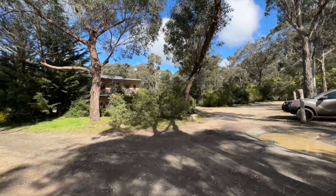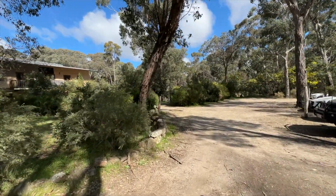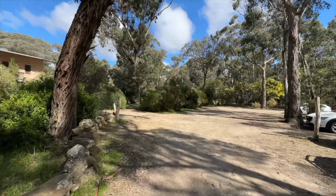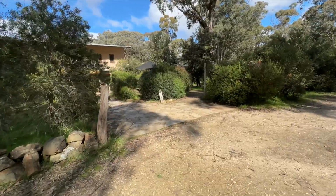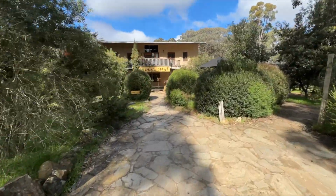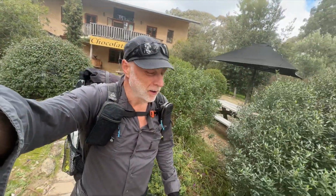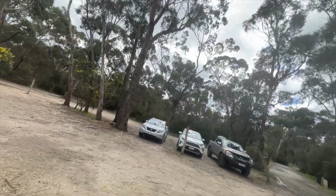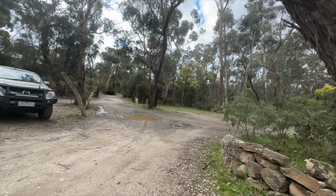So I've just arrived at the Daylesford Chocolate Mill. I reckon this calls for lunch. All right, lunch is consumed. Hope I haven't got chocolate all over my face. I'm heading out onto the highway, and onto some quieter back roads, I think. All right, catch up with you soon.